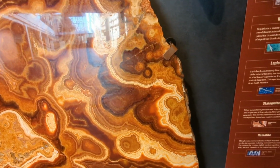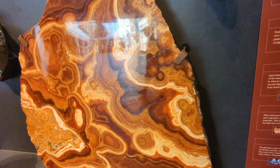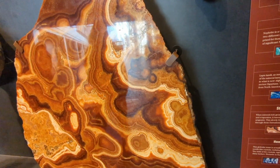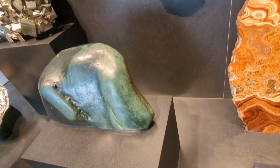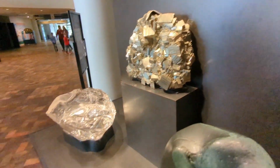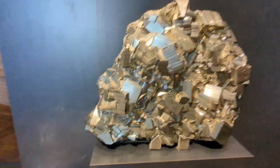Stalagmite: mineral-rich groundwater drips onto a cave floor and evaporates. It leaves behind fine-grained calcite or aragonite that slowly forms layers of stalagmite. This is lapis lazuli, nephrite jade. This, I think, is pyrite. And this is quartz. Look how cool. It looks like ice or glass. And here's a big piece of quartz.